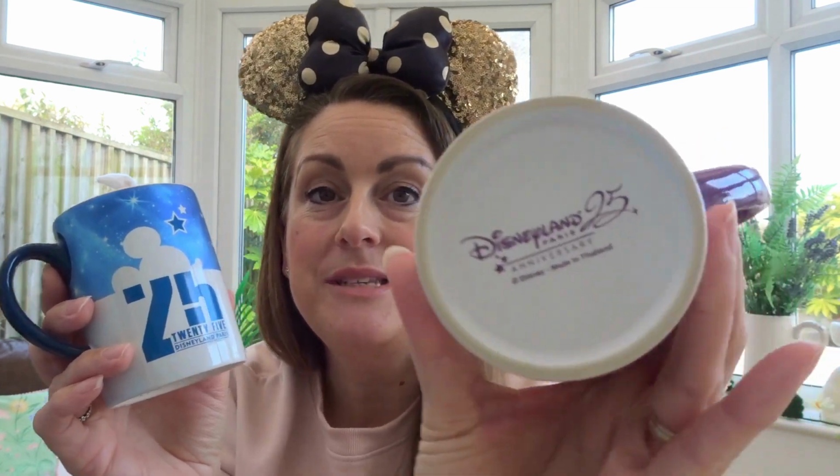I would highly recommend, if you ever go for anniversaries or specific seasons at Disneyland Paris, buy those types of mugs. So if you go for Christmas or Halloween, they're really lovely things to bring back with you. But what we've actually bought is the 25th anniversary and also the 30th anniversary. So these are going way back to 2017. Absolutely love them. Disneyland Paris look on the bottom. Again, I used to use these, but now I don't. I actually keep them as an ornament.